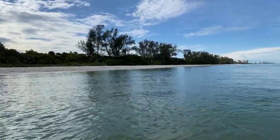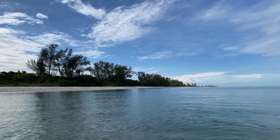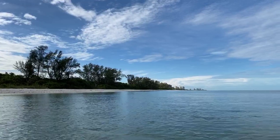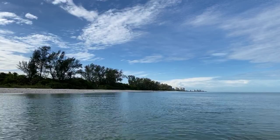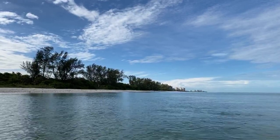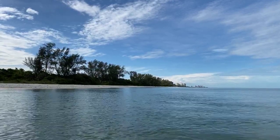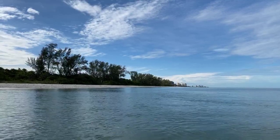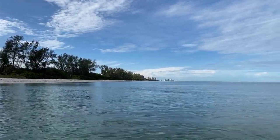Gorgeous, gorgeous looking down here now to the south. Got a little blue, a little more blue. Our dolphins swimming down the beach. Hopefully they'll come back. Feels so good out here in the water. It's beautiful.